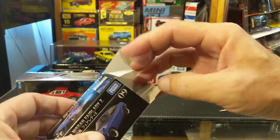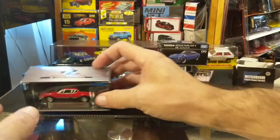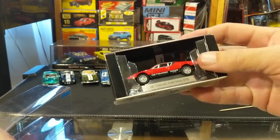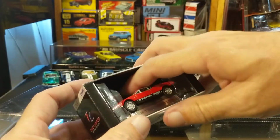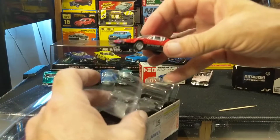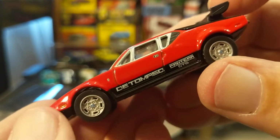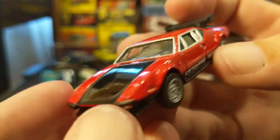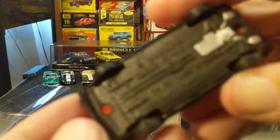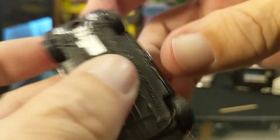And then a defunct line from Tomeka is the Tomeka Limited. Not Limited Neo Vintage, but Tomeka Limited. And this is one of my favorite models. I was actually surprised that Tomeka did it, but what the hell. This is a Tommaso Pantera GTS. This is very nice. I don't believe they make this anymore. So this is a metal body plastic base. It's also not scaled 1/64. Oh, sorry.